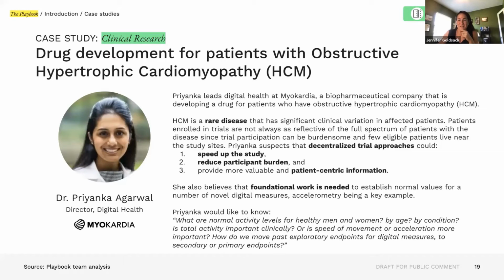Fantastic. Thanks so much, Priyanka. Do you want to touch for a second on the case example that you brought to the table and that we thread through the Playbook? I think it's such a great example, and folks may enjoy hearing about it.